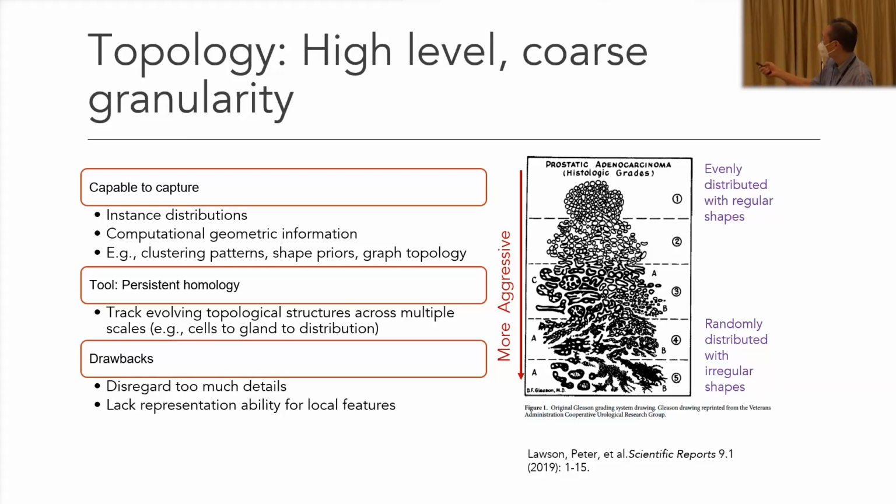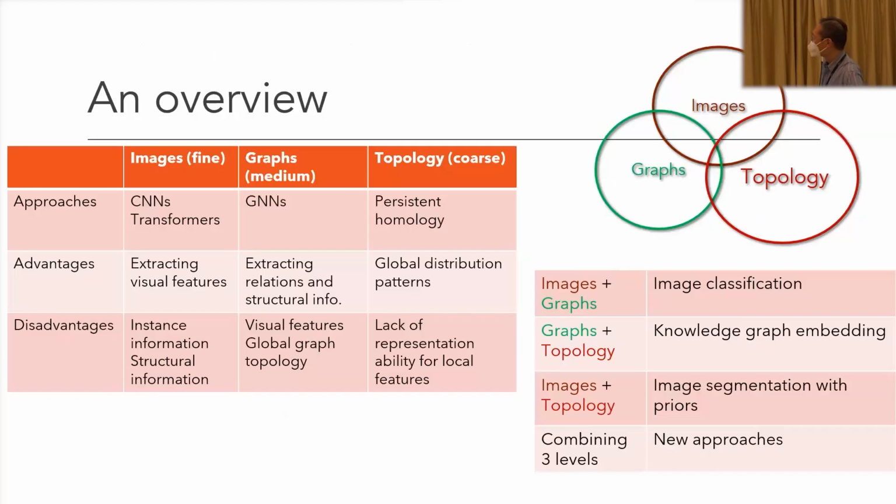This is a good tool to capture higher level structures, but the drawback is that they often ignore the low level details. And that's not good. So what do we do? We combine the multiple levels together. So this is an overview. You can see the current approach. They have a CNN for image level, and then we have graph level, GNN. So we have the topology level. So we look at the literature. You can see that people already use image plus graph approaches, graph plus topology, image plus topology, but combining all of them together is the approach we are trying to explore.